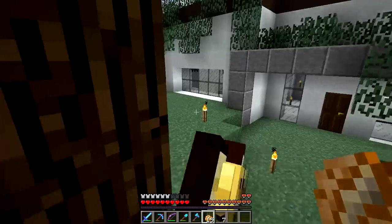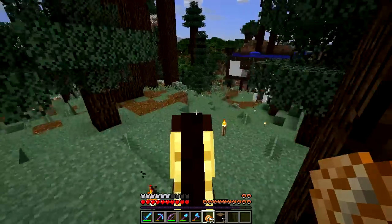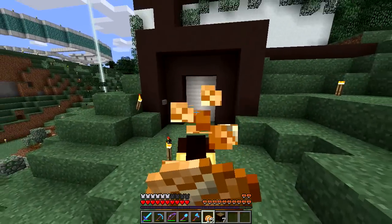But yeah, my whole house is unburied. It was actually pretty easy. We did it in, what, like an hour on stream, which is pretty fun. Also on the stream today, I helped Grazer build his iron farm, which you'll actually see in a second. And in the last couple hours, I've been working on this.